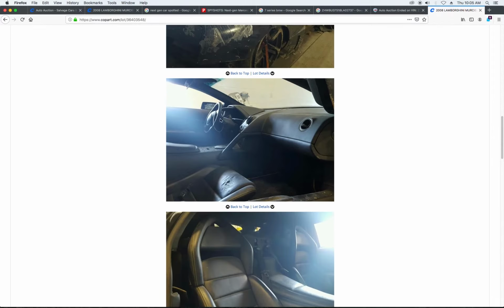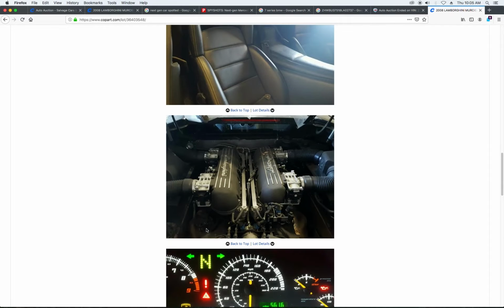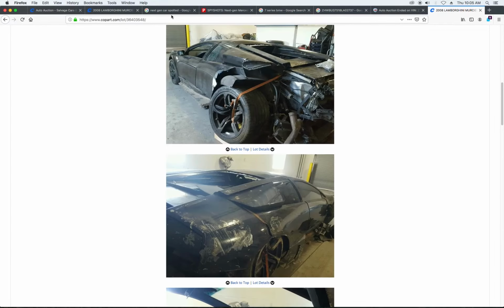You see the airbag's intact, and that's pretty surprising given how much damage this vehicle sustained. Seats look decent. Nothing too alarming. Nice stitching on it. Engine bay, same thing. Still missing those engine covers. Got the mileage right there. Let's see where we stand.